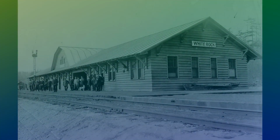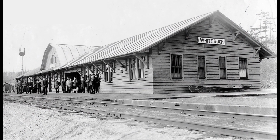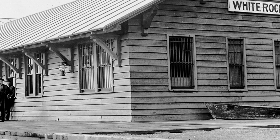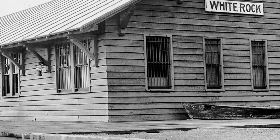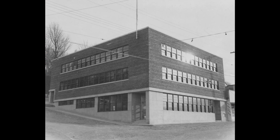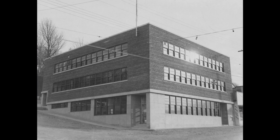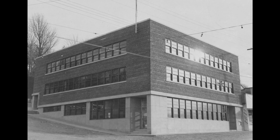There's a clue to the answer to this question in this photograph taken about 1915. If you look closely, you can see bars on the windows. That's because there were prison cells inside the station for the Canada Customs and Immigration Department. They shared the station with the railway until 1951, when Customs and Immigration moved into the brand new Federal Building at the corner of Martin Street and Marine Drive. So if you answered A, you got this one right.